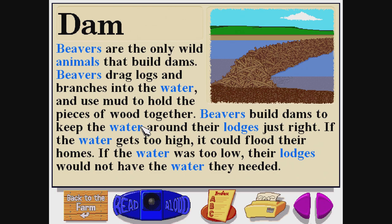Dam. D-A-M. Beavers are the only wild animals that build dams. Beavers drag logs and branches into the water and use mud to hold the pieces of wood together. Beavers build dams to keep the water around their lodges just right. If the water gets too high, it could flood their homes. If the water was too low, their lodges would not have the water they needed.